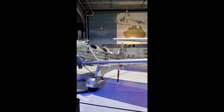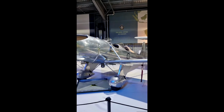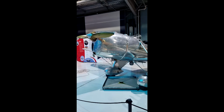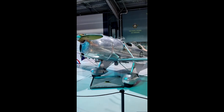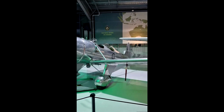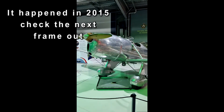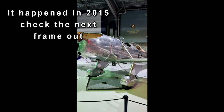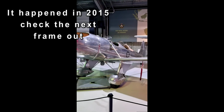Harrison Ford is a big aviation enthusiast and actually owns one of these. And he crashed it into a golf course quite a while ago. And he's very lucky he survived. But yeah, great pedigree. Beautiful aircraft. You see how polished it is.